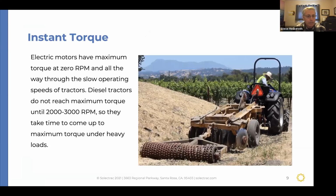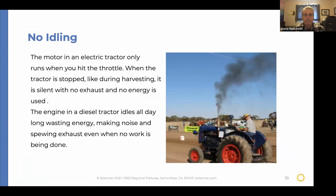Electric motors have instant torque at 0 RPM and all the way through the slow operating speeds of tractors. Diesel tractors do not reach maximum torque until 2,000 or 3,000 RPM, so they take more time to pull heavy loads.